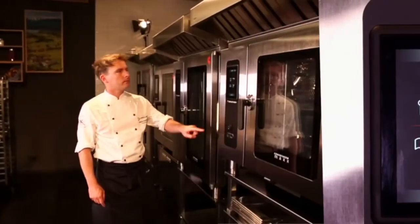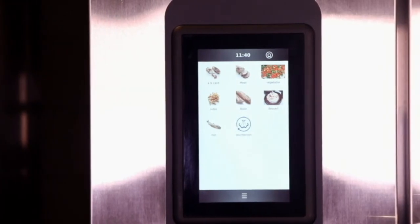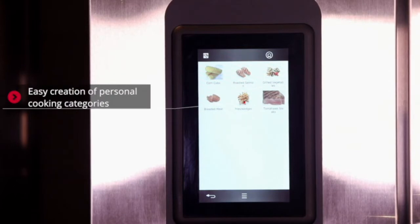How is it in an a la carte situation? It's busy. People forget something. To make life easier for the chefs, we are using now our automatic cooking feature, Press and Go. Here you see now categories. You can always create your own category, and we are using now the category a la carte. And under this category, you see all the products that I just mentioned before.